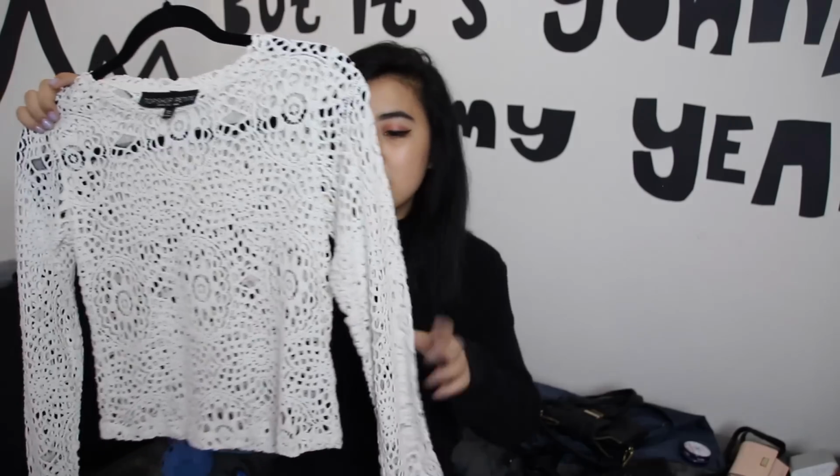Things that I'm comfortable in are t-shirts and stuff, but I also like long sleeves and I think they're super cute. If you're also down for that, I recommend these kinds of long sleeves, because they're kind of see-through, but they're so breathable, it's almost like you're not even wearing long sleeves.